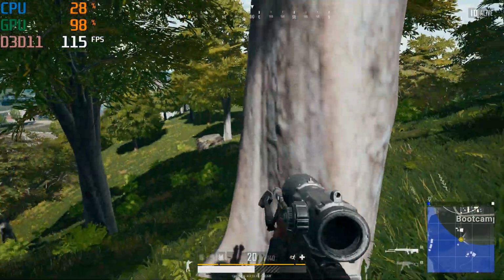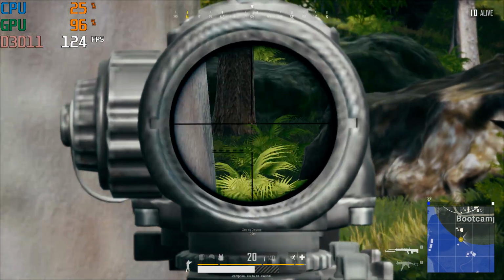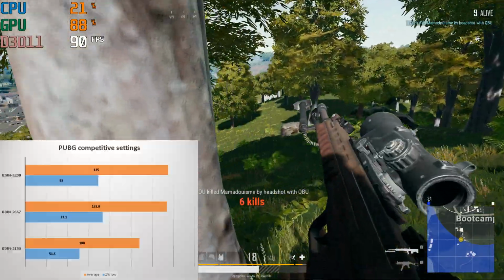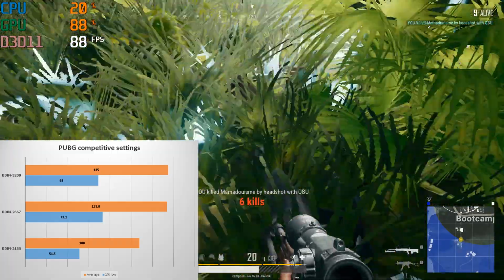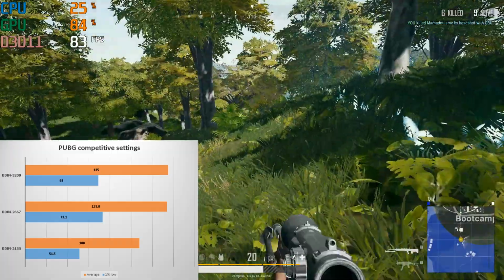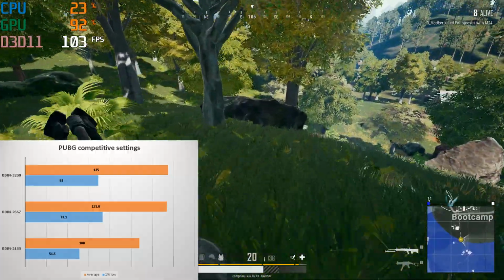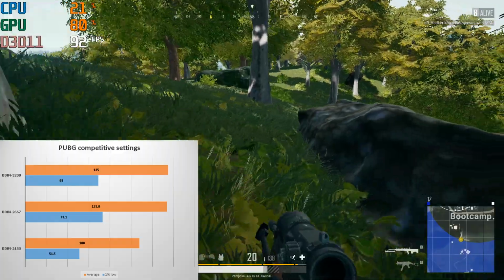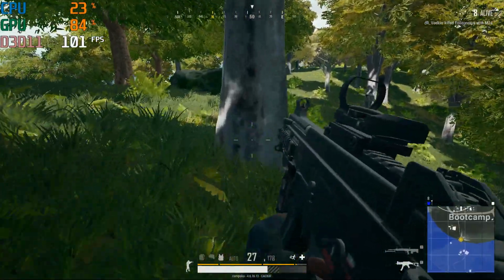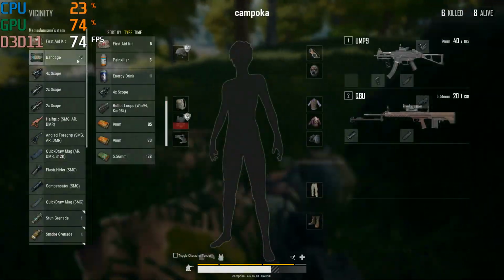The next game on our list is PUBG on competitive settings again, leaving the drawing distance on ultra but everything else on very low. We can see once again 3200 and 2667 perform practically identically, while 2133 drops 20% of the performance, which is a whopping 27 FPS on average. And this is the highest performance loss that we have seen up till now.